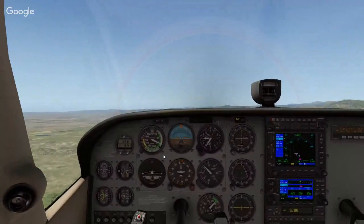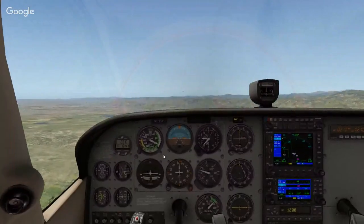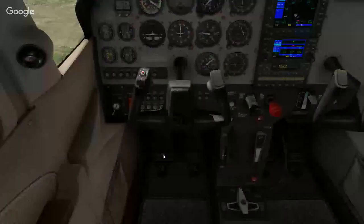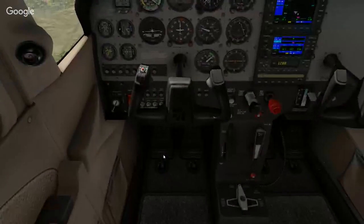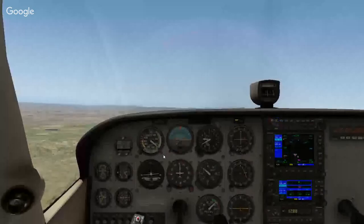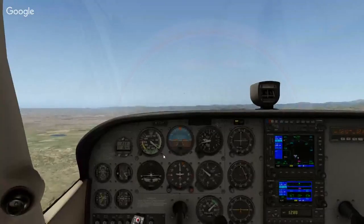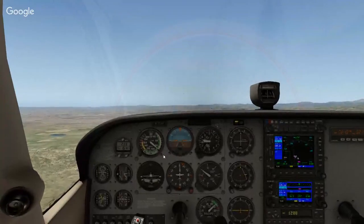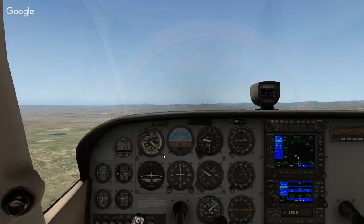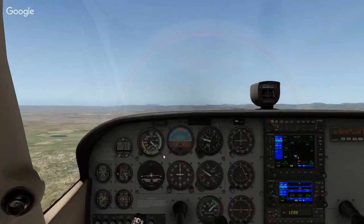Now, this feels like a good, comfortable altitude, so I'm going to go ahead and trim the aircraft to hold this. If you look down here, there's a trim wheel that I can maneuver up and down using the electric trim control on the yoke. And trim basically adjusts your elevator so that it will hold you straight and level if you're flying at a particular speed. You don't trim for pitch, you trim for a particular speed of flight.